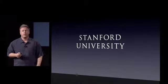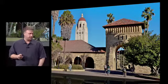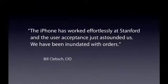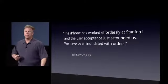And it's not just businesses. We also have great enterprises in the incredible universities we work with. We have a great number of large customers that have huge networks. In fact, one of the leading universities in the world is right in our backyard, Stanford University. Been working with them as well. Right now at Stanford, they have hundreds of iPhones deployed across faculty and staff. In the words of their CIO, Bill Klepsch, "The iPhone has worked effortlessly at Stanford, and the user acceptance just astounded us. We've been inundated with orders." That's incredible. That's absolutely incredible. I think you can guess why that might be.